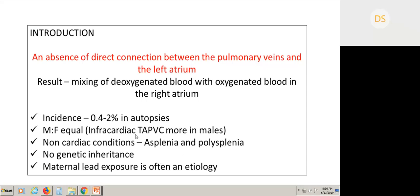So these are isomerism syndromes, heterotaxy syndromes, when the baby has both sides with the same organs, like right-sided organs. For example, the right lung and the left lung both look like a right lung. Then commonly they can have associated asplenia and also TAPVC along with complex congenital heart disease. Most of the TAPVCs are in isolation and they do not have genetic inheritance. This is very relevant when you counsel the parents when they plan for a second child.